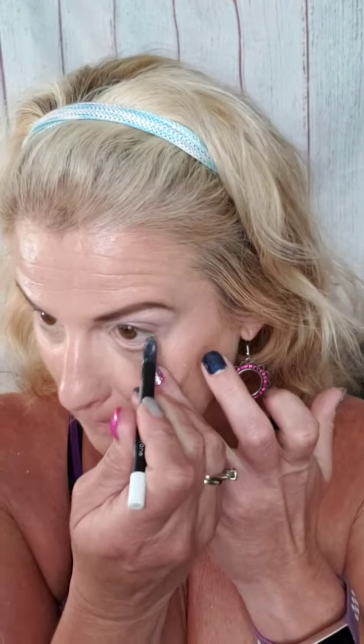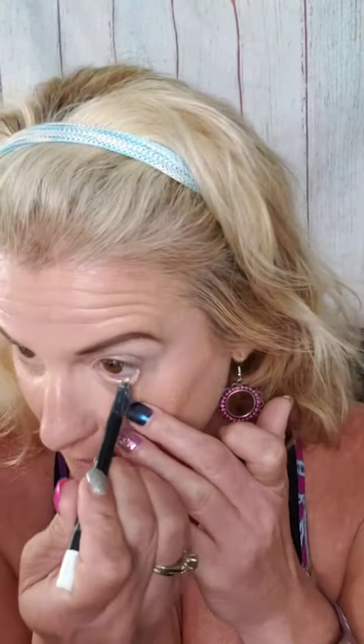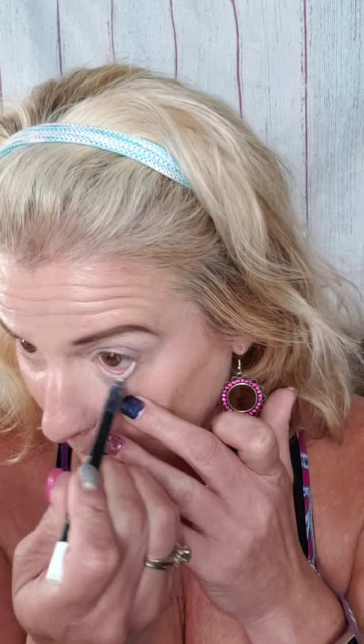Okay, another little quick tip is white liner. This is a mega bag must-have. How many of you guys use white liner? White liner is, oh my gosh. You know what I need to do? I have not done a live on white liner in a couple months. We need to do a little white liner action.